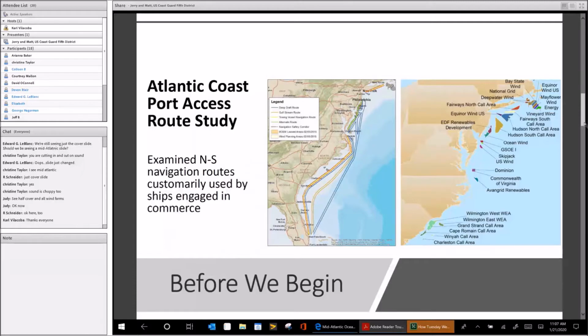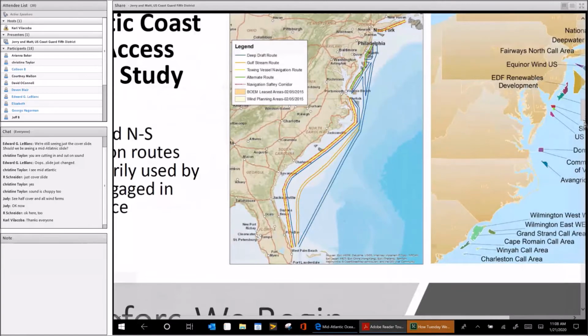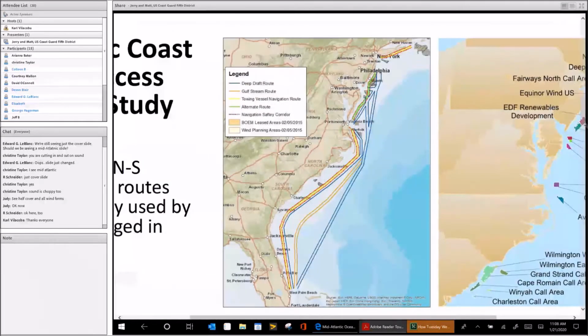And if you can see on my screen, you can see those routes that the Coast Guard team identified. There's a deep draft route, Gulfstream route, towing vessel navigation route, and you'll see that the Bureau of Ocean Energy Management leased areas and wind planning areas were there at that time. The purpose of a port access route study is really to determine if any type of routing measures are necessary in order to preserve navigation.